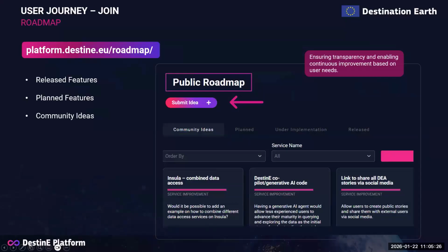And finally, I had mentioned the public roadmap. This is where you can find a list of the recently released features, upcoming functionalities, and most importantly, ideas for improvements suggested by the user community. And this is part of our effort to stay transparent and make sure the DestinE platform evolves based on real user input.